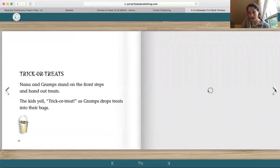Phew, that was a little scary for a minute. I wasn't quite sure what was going to happen, but looks like Gramps is just delivering treats to make everybody feel a little bit better about the spook that they had.